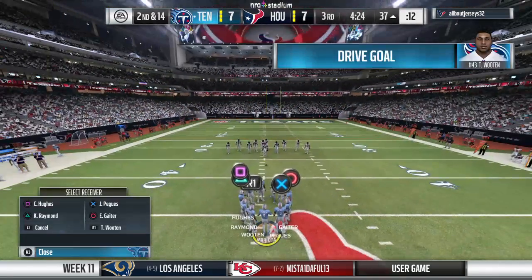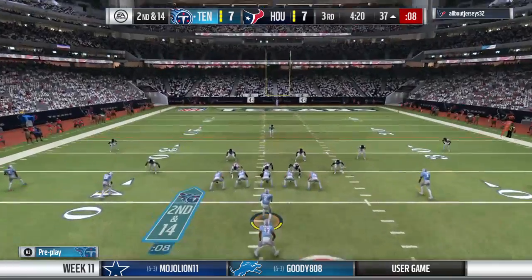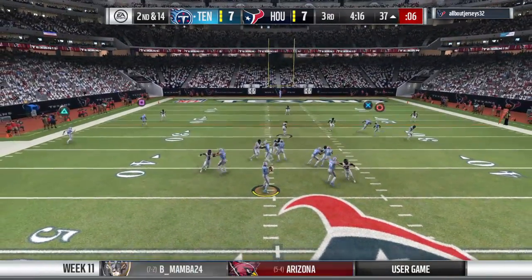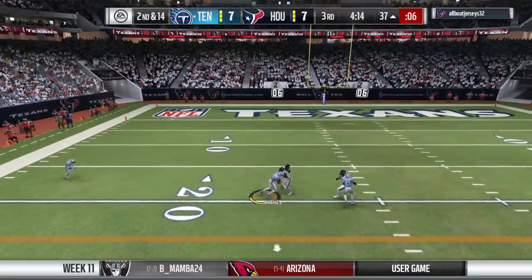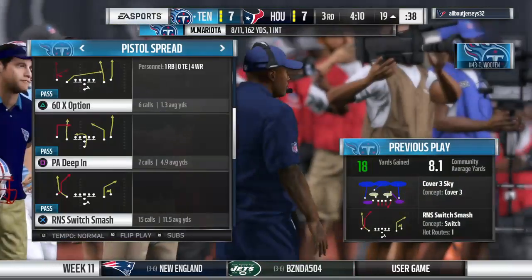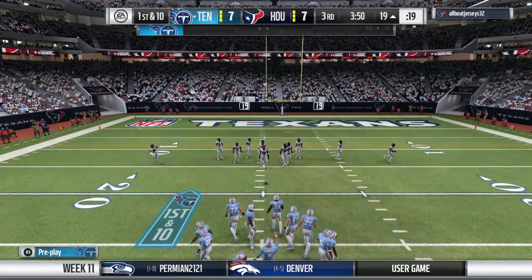And now the offense will look to respond after the sack. They'll come out in the pistol. Mariota now on second down. And he's got his man out of the backfield. That's complete. He got 18 yards out of that one, and it gets him a new set of downs. Fresh set of downs here.